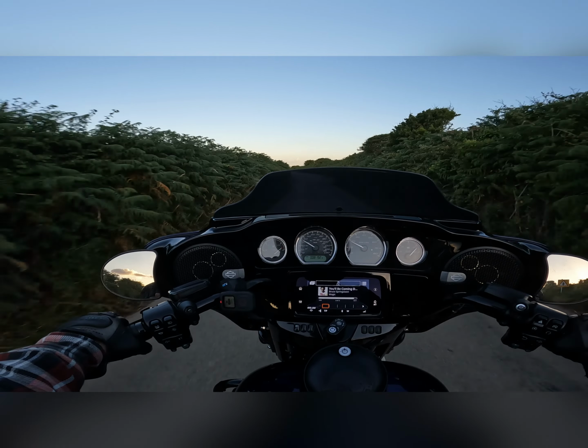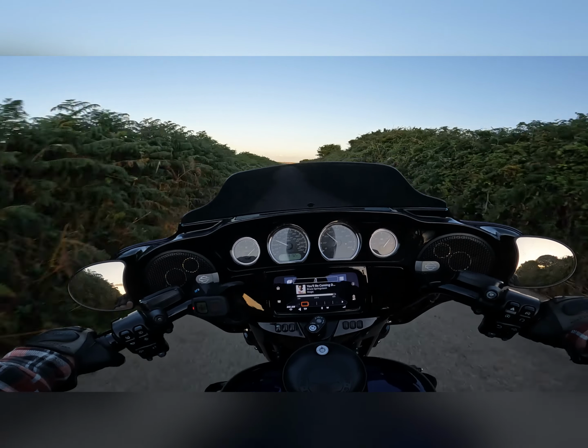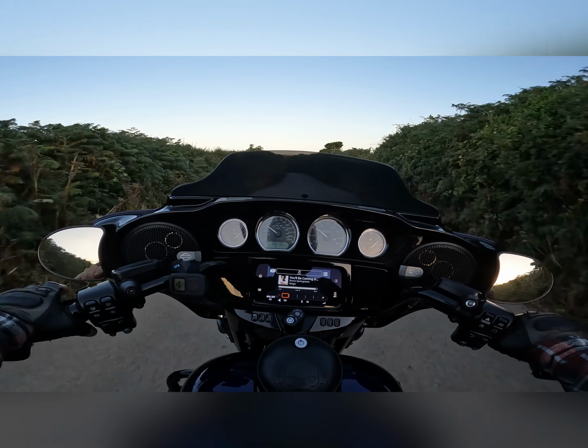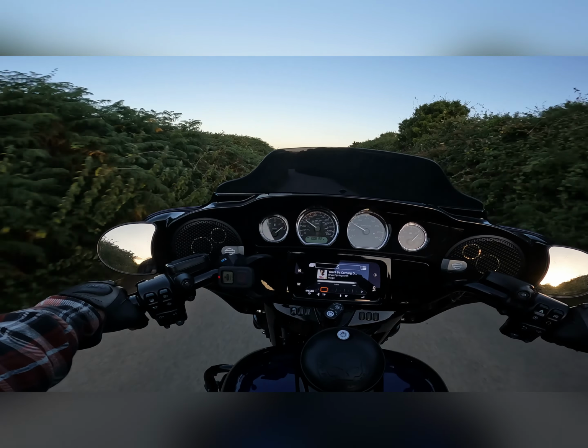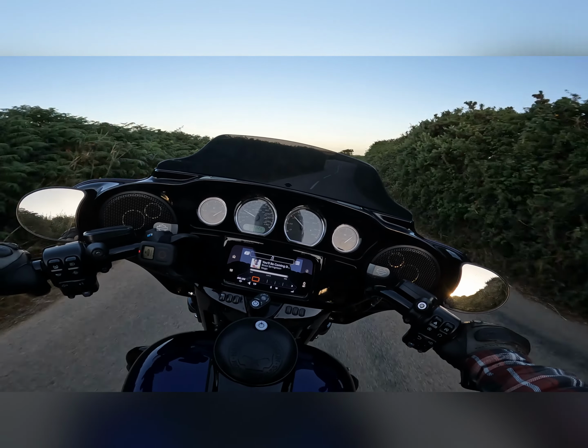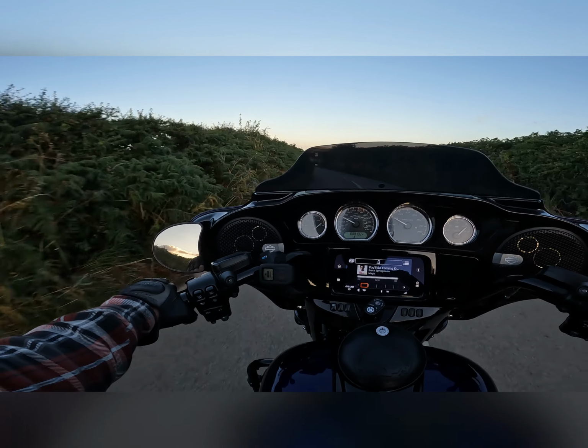So this is the road that takes us to Land's End. It's the back road. It's a nice little run. Not as quick as the main Land's End road, but as an alternative, especially on a busy day, certainly well worth a shot.